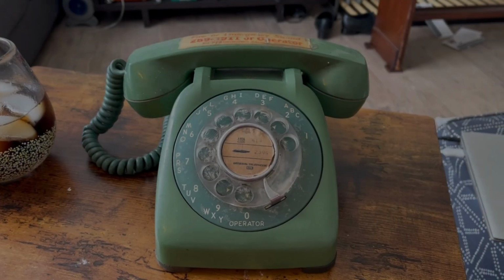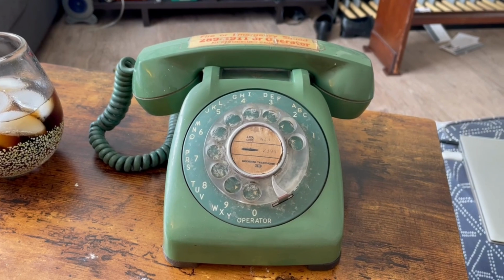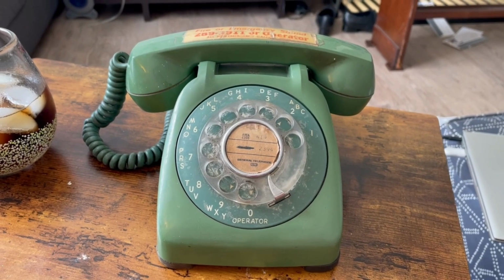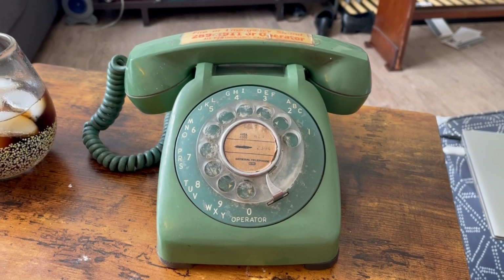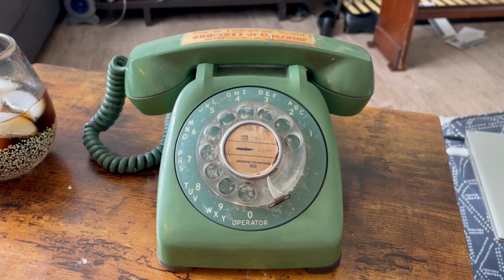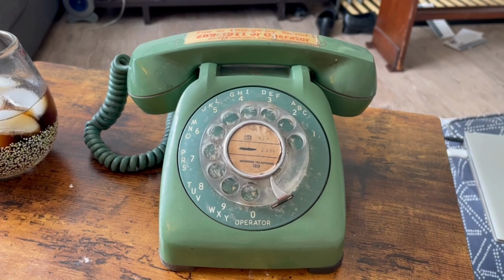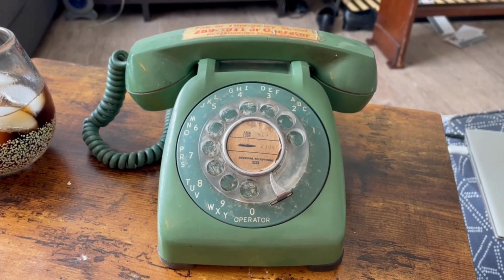This is a 1960 Jade green automatic electric AE80. And as you all know, the automatic electric 80 was first introduced in 1954 and was produced up until 1975. So this one is Jade green, and the AE80, of course, was the first model made by Automatic Electric. It was its first modern plastic telephone.